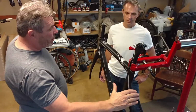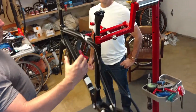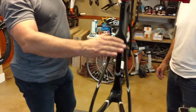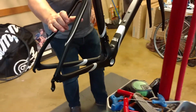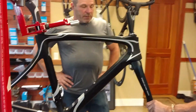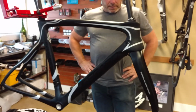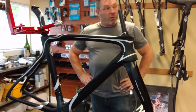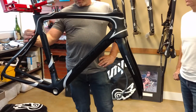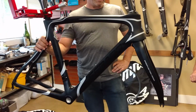Sure. And certainly modern tires, using 25s, help with the compliance, but that doesn't take away from the fact that the frame is amazingly compliant for how stiff it is. Then you combine that with the aerodynamics, and it's a great trifecta: compliant, stiff, and aerodynamic. So the bikes just build up to be incredibly gorgeous bikes.